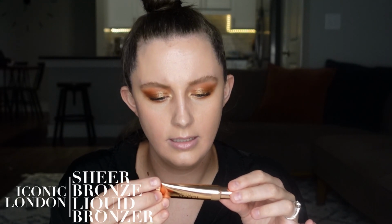The next one is from Iconic London. They just call it their Sheer Bronze Liquid Bronzer, I think, because it doesn't say a full name on here. But I have the shade Sunkissed. They actually had quite a few shades of this. I was pretty surprised. There were like 5 or 6 shades of this. Anyway, what I will say is it is really, really, really sheer, which is why it's called a sheer bronze.